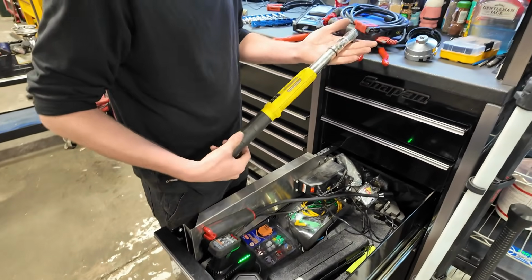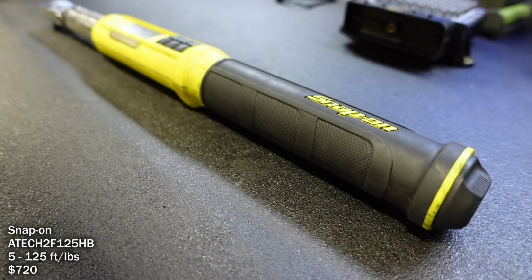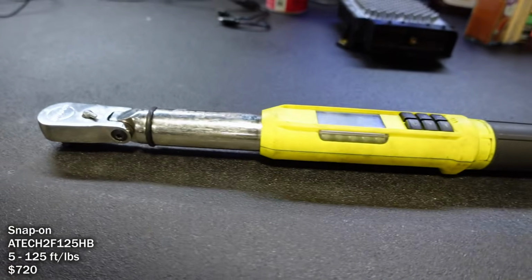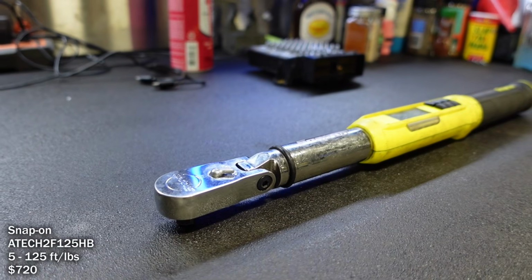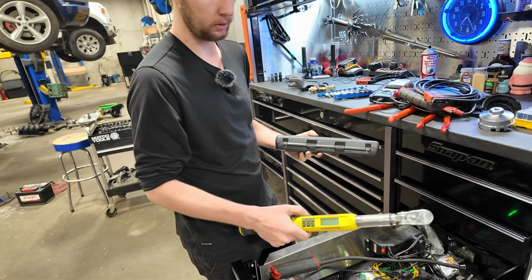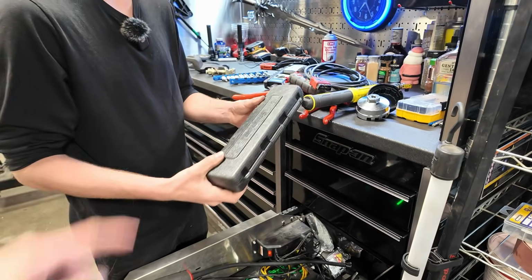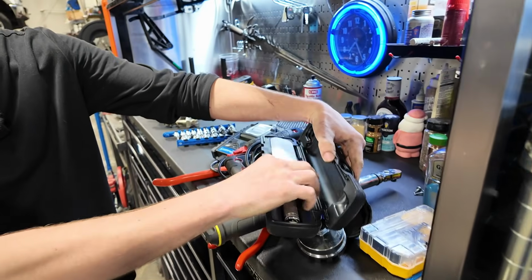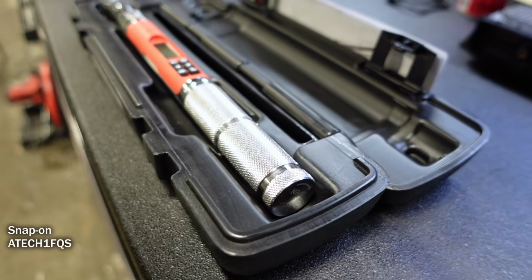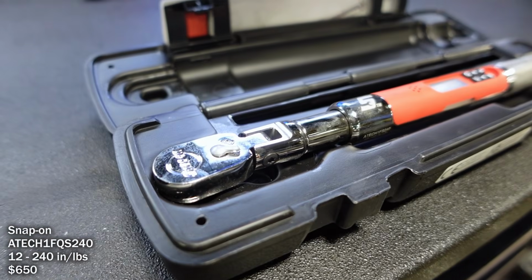So we got a 3/8 torque wrench. Yeah, I love the, what do they call it, high-vis? Yeah, high-vis. This was another color coding thing because I didn't want to have to look for anything. So it's like just look for yellow and there it is. We got a 1/4 inch torque wrench and, is that the angle one? Yeah. This is a cute little guy. It goes all the way down to finger tight, basically.